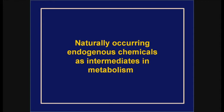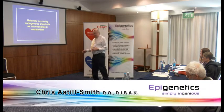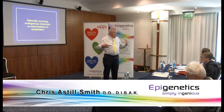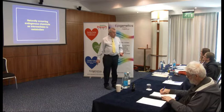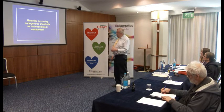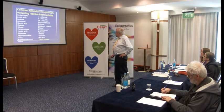chemicals, which can be within foods and drinks that we take in from outside. And we've also got a range of naturally occurring chemicals that we produce inside as intermediates in our metabolism. So in other words, these are halfway stages of compounds which we normally then have to go through detoxification pathways. And if we haven't got those detoxifications working, then we get a build-up and we can get symptoms from that.